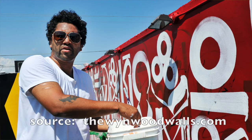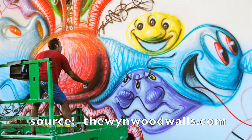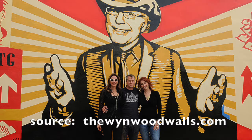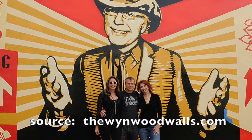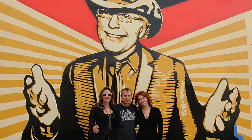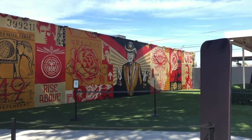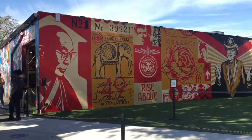Jeffrey Deitch, if I'm pronouncing that right, co-curated the artists to begin this area. Fortunately, lots of artists were on board with this. Artists like Retna, Futura, Kenny Scharf, Ron English, and Shepard Fairey, who did this portrait of Tony Goldman, which is featured within the Wynwood Walls. All of these artists have important works right in the middle of the Wynwood Walls.